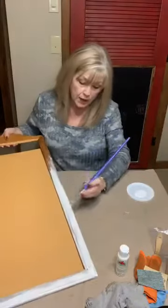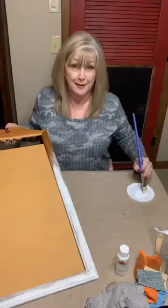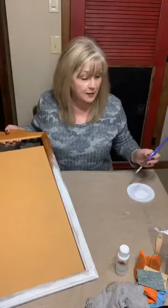All right, guys, and what I'm doing is kind of a dry brush method. And those of you that have watched me paint before know it's my favorite way to paint.